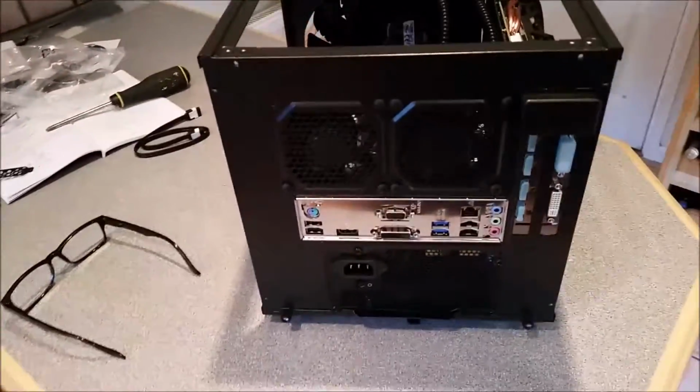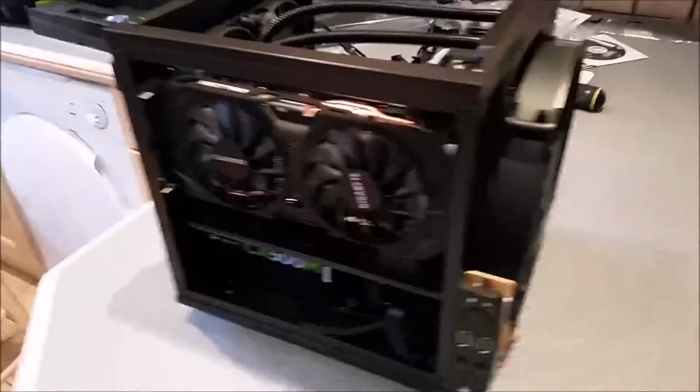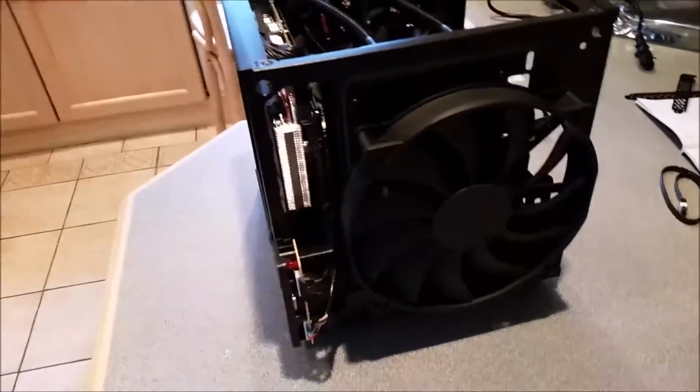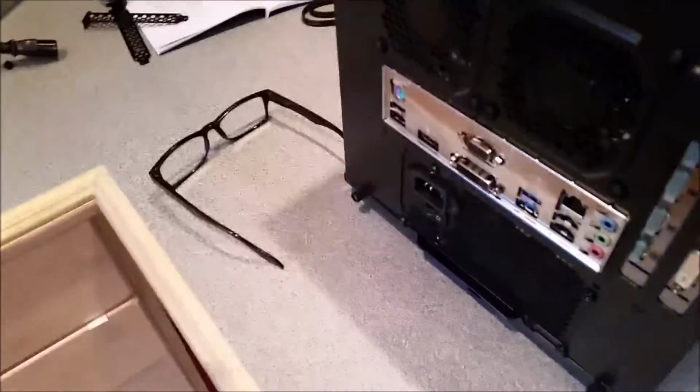So, I'll do Windows in a minute, load that on. We're going to just power it up and see how quiet it is. Obviously there's no case sides on, so the volume will be a little bit more, but we'll give it a little go. Power on.